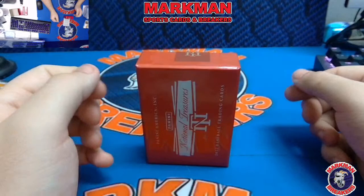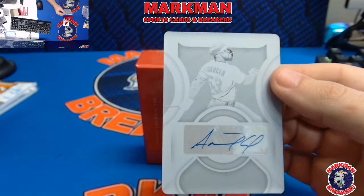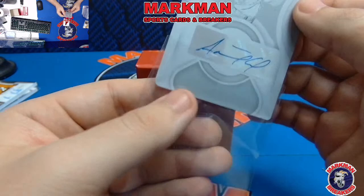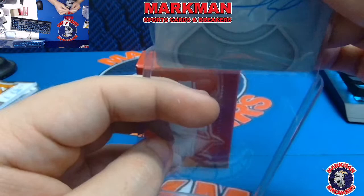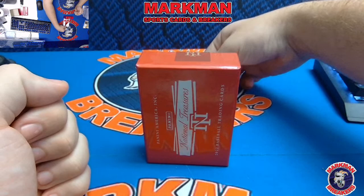And we've got a plate, gentlemen. Adolis Garcia printing plate for the Texas Rangers. One of one. Wow. Have a break, Rangers. Adolis Garcia printing plate. That is sweet. Printing plate, one of one auto. Awesome.